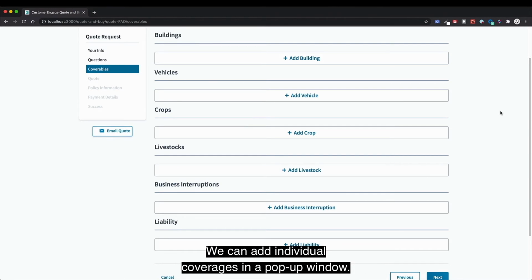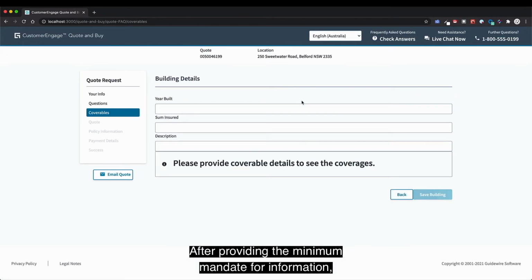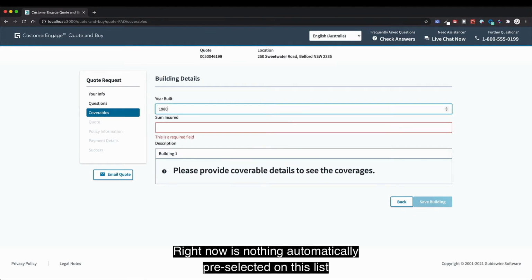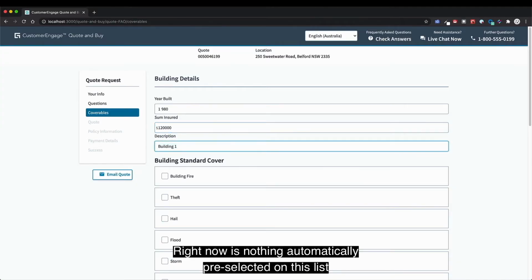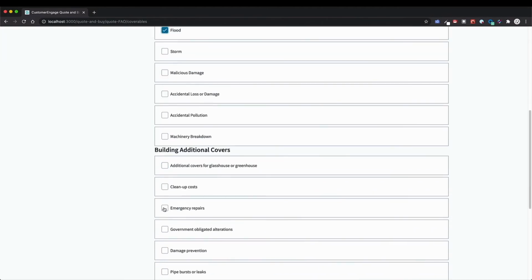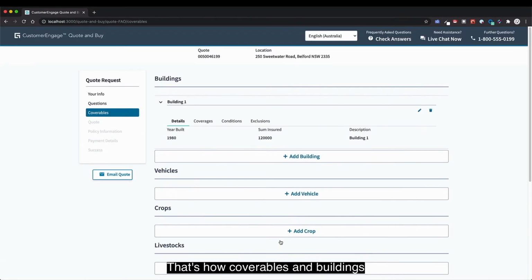We can add individual coverages in a pop-up window. After providing minimum mandatory information, I can also select corresponding coverages. Right now there is nothing automatically pre-selected on this list, but we are going to change it later in the product, so the user experience will be automatically updated. And that's how coverables and buildings are shown after adding them.